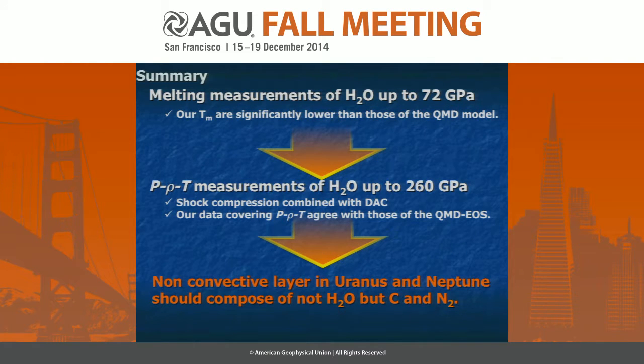Okay, in summary, our melting temperatures are significantly lower than those of the QMD model, and our P-rho-T data under laser-driven shock loading agree with those of the QMD EOS. According to our results, the non-convective layer in Uranus and Neptune should consist of not H₂O but C and N2. That's all. Thank you.